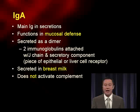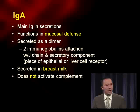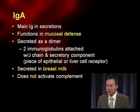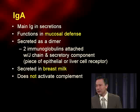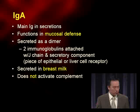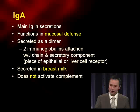Well, do you guys know why moms kiss their babies, or why dogs lick their babies? They're surveying the flora, the microbial organisms. So when the mom kisses their baby, they're surveying the pathogens on the baby, and then they produce IgA antibodies that's produced in breast milk. There you go. See, very simple, right?